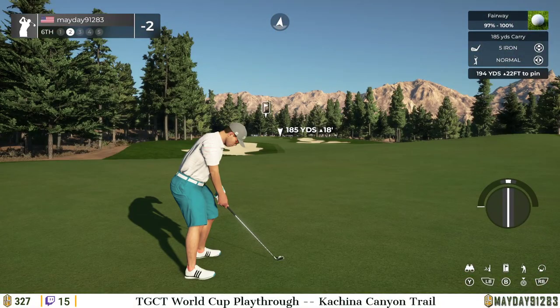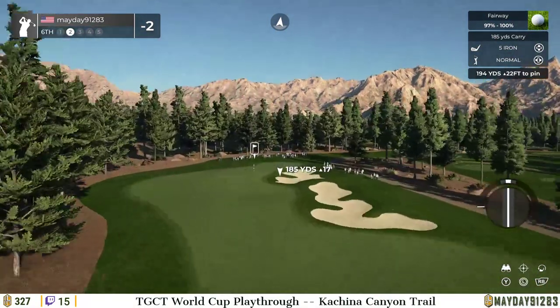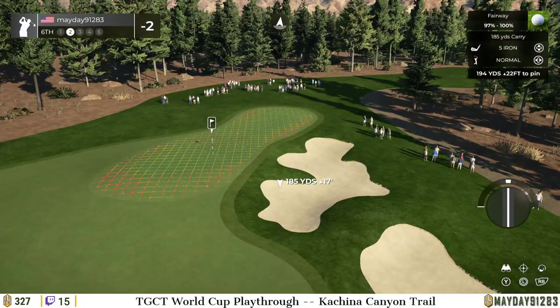In a way, almost another kind of a tip of the hat to Road, isn't it? Except in par 5 form.